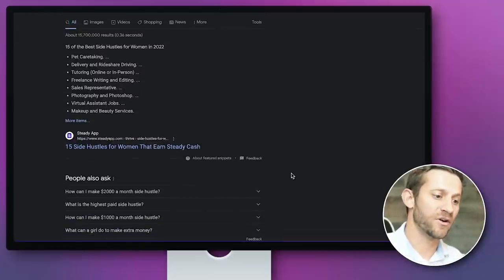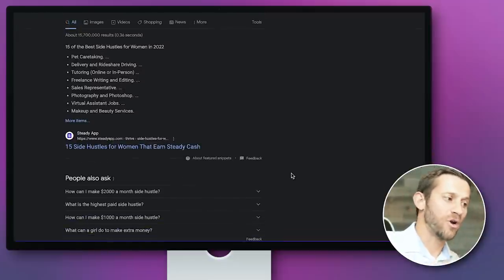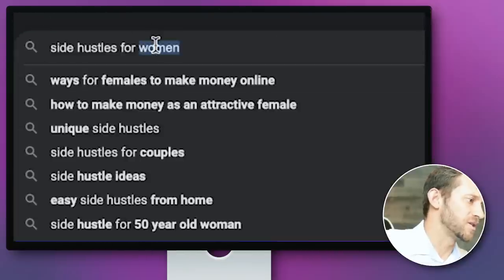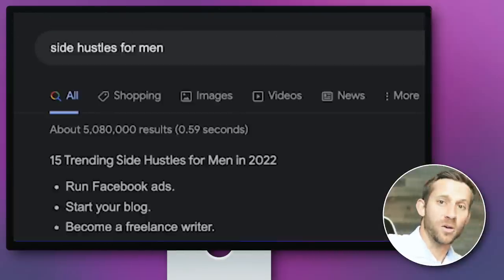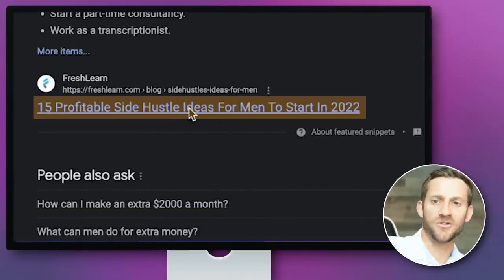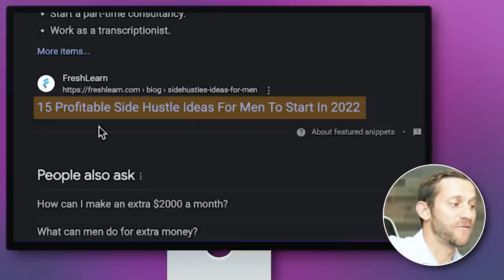Now, what I'm gonna do is what I call vertical moving. So we're just gonna move across vertical one direction, and we're gonna see what titles they're using there and use the same ones. So what I would do is I would type in Side Hustles for Men. So I'm literally just gonna take this title right here, the one they have, 15 Profitable Side Hustle Ideas for Men to Start in 2022, and I'm gonna transport it over and make my article, 15 Profitable Side Hustle Ideas for Women to Start in 2023.